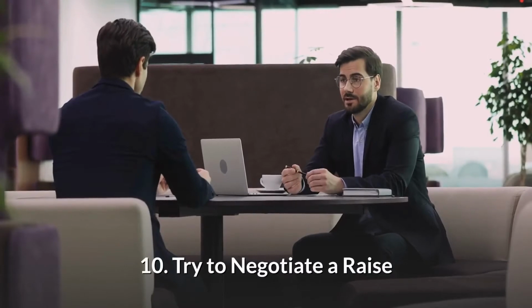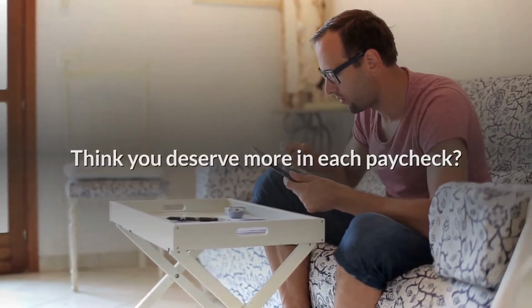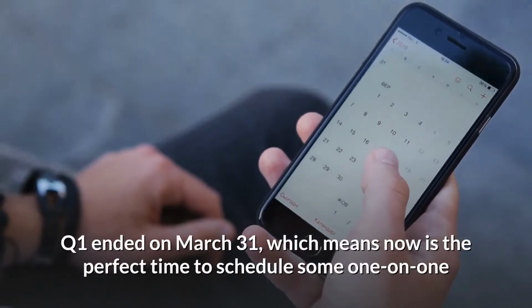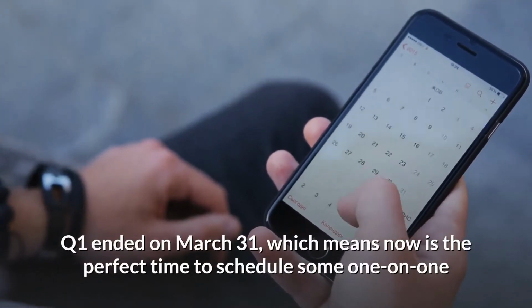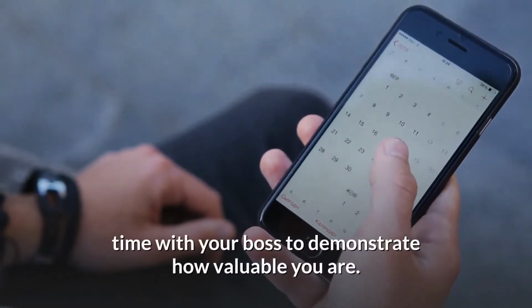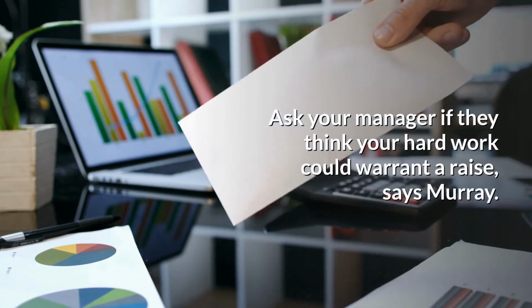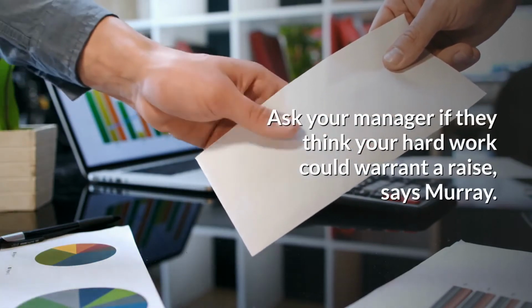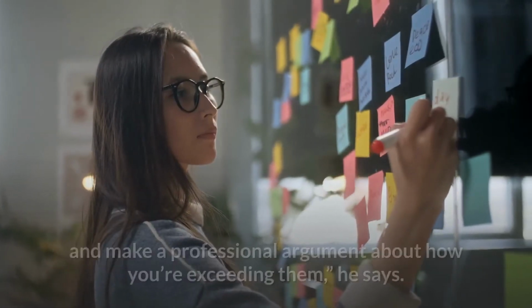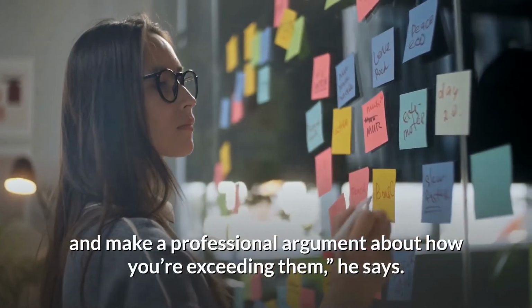10. Try to negotiate a raise. Think you deserve more in each paycheck? Q1 ended on March 31st, which means now is the perfect time to schedule some one-on-one time with your boss to demonstrate how valuable you are. Ask your manager if they think your hard work could warrant a raise, says Murray. Come armed with your goals for the year and make a professional argument about how you're exceeding them, he says.